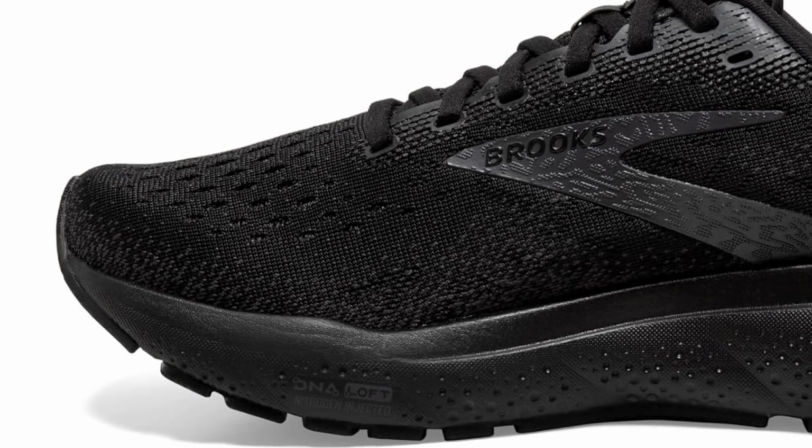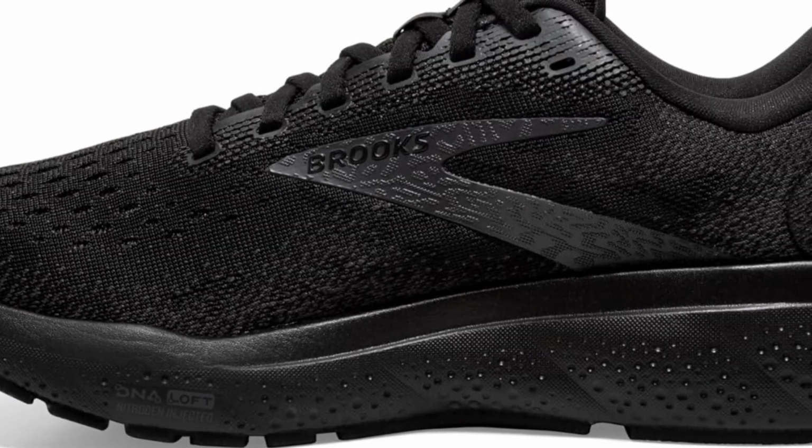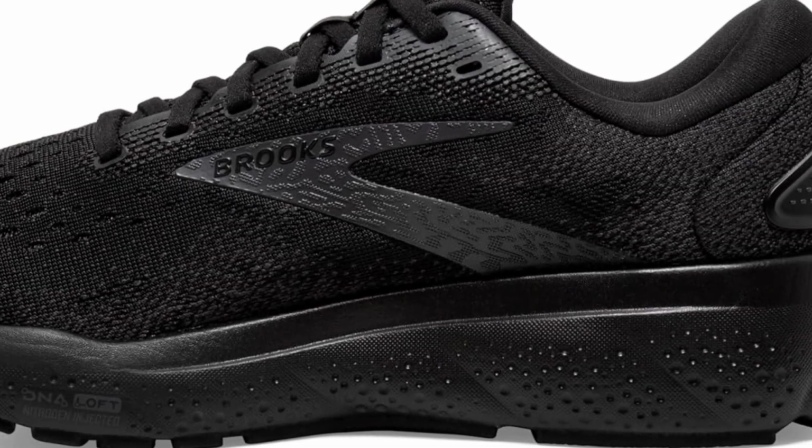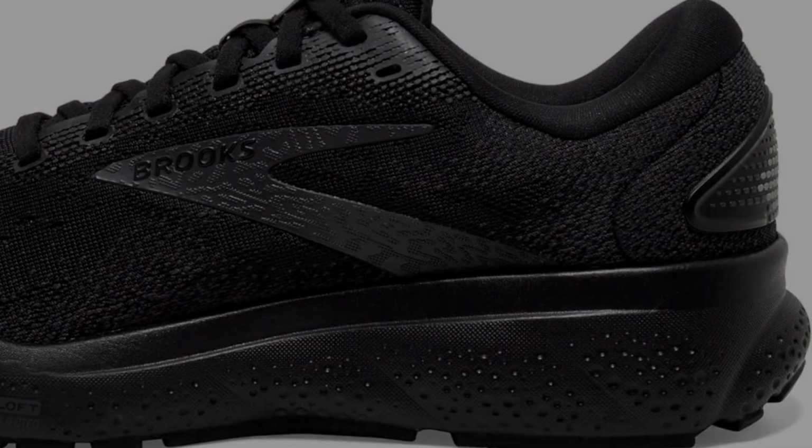Overall, the Brooks Men's Ghost 16 combines cutting-edge technology with user-focused design, making it a top contender in the neutral running shoe category for men who want comfort, durability, and performance.